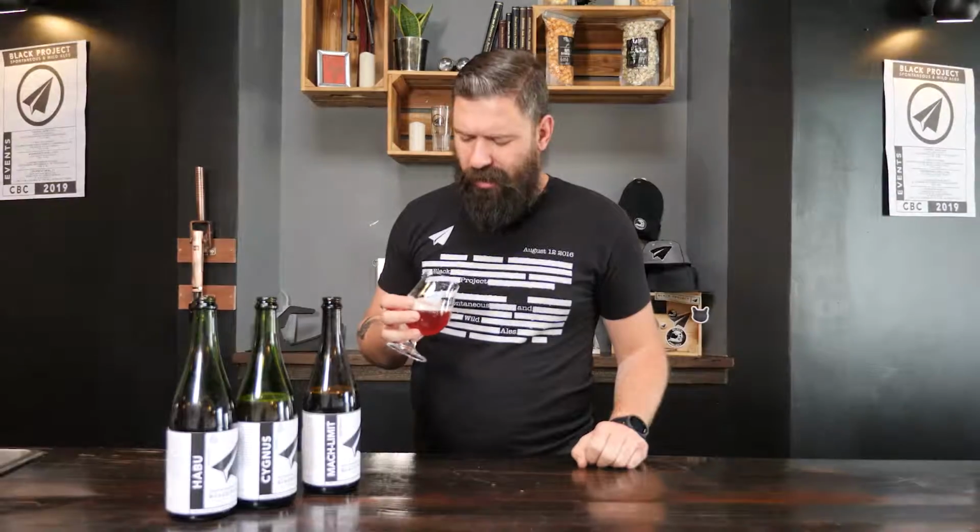It's got really great berry notes. It's kind of jammy, but also has tannin and that grip that you would expect in a red wine. It's definitely a unique one. It's one we've been doing for a long time, and I'm really proud of this one.